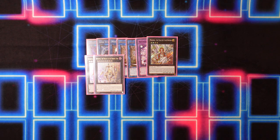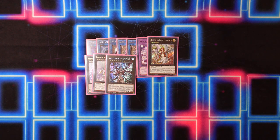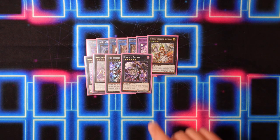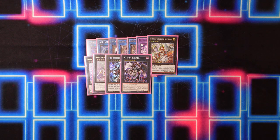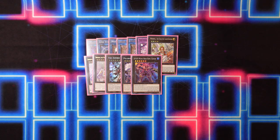I've got 2 Dingirsus. That's going to be your good non-targeting send. That's going to give you a lot of interaction there. We also have 1 Zombie Vampire. That's going to give you your mill to help additionally get the engine going to whatever spells may or may not get negated in the deck. We've got 1 of the Pilgrim Reaper. That's another one that, because we got rid of Beatrice, we have to have at least a 6 that will mill. We're also going to play 1 of your DD Wave King for your Fiends.